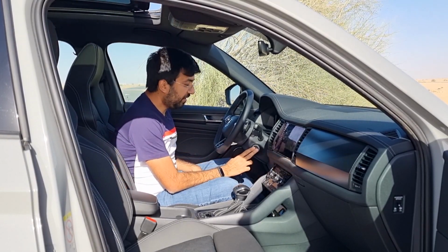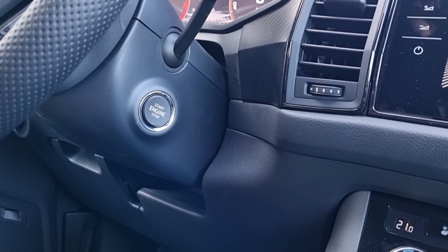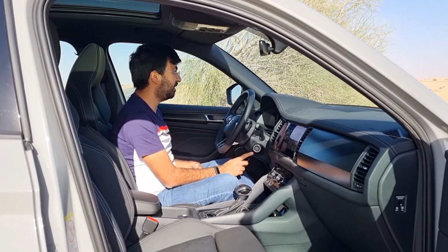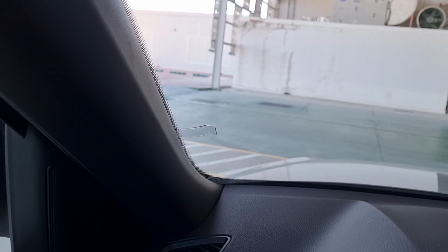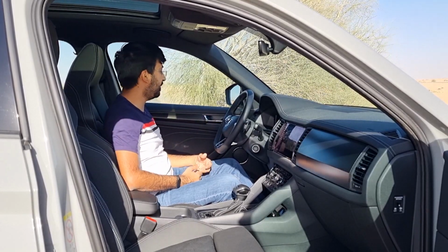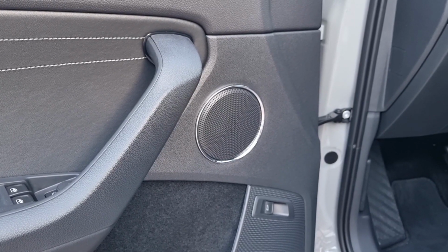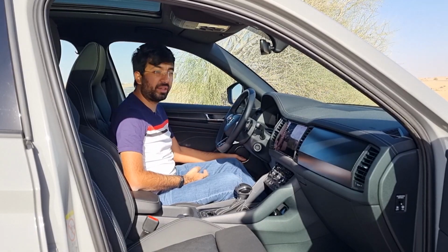There's also a start stop button which is given where usually you would put your keys. So yeah, when you sit inside the car, you may wonder where the start stop button is, but it's mounted right where you find the keys. There is also a clip to put your parking tickets, which comes in quite handy when you're parking out here, so you want to display the tickets. That's another neat feature. There are also speaker grills given on the door cards with a chrome surround, which wasn't there before. Now they've added that to this 2022 Kodiaq.